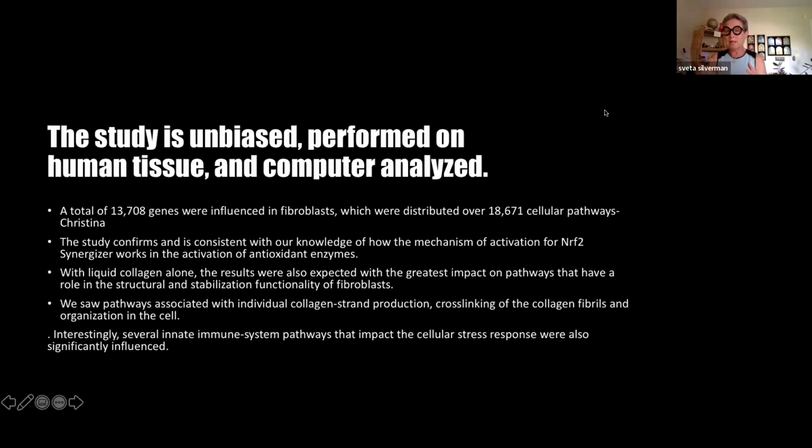So, in dual ways, I'm happy that my company did it, because it's my company's study that is going to be published. But I'm also happy how they did it, because again, you can't do anything. It's a molecular analysis. Now look at this. A total of almost 14,000 genes were influenced in fibroblasts, which distributes over almost 90,000 pathways. Okay, 90,000 pathways, one cell. Hello, do you want a cell that has 90,000 pathways to stay healthy or not healthy?